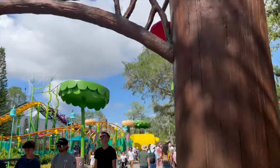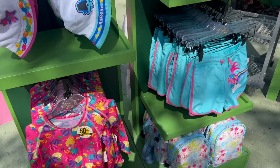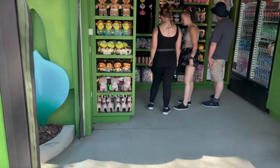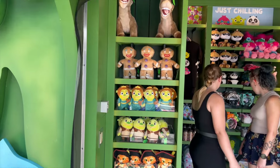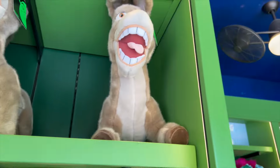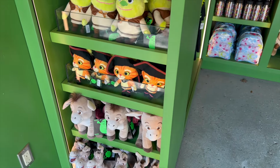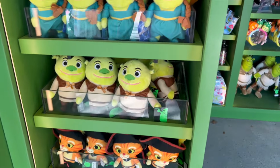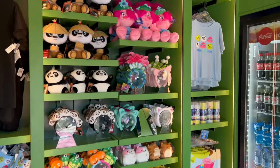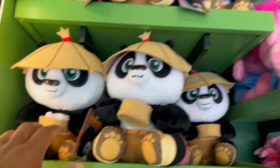And then while heading out of the Kung Fu Panda area, you've got the famous Skadoosh on the back. I came back over here as I'm heading out towards the little merchandise stand they have in here, just to show they've got a lot of plushies. Gingerbread Man, Donkey, Fiona, little Donkeys, Puss in Boots, Shrek, Po. I do like the Po with the hat on. He has dumplings, that's cute.